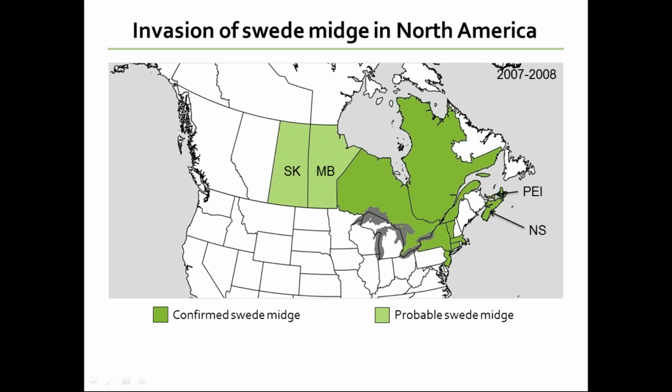And it was at this time that the USDA actually approached the Canadian Food Inspection Agency about deregulating the status of swede midge. Before this time, it was considered a quarantine pest, but then in 2009, it was deregulated and is no longer considered a quarantine pest in both the US and Canada. Since that time, it's spread a little bit further into Ohio in the US. In 2015, it was positively identified in Michigan, and in 2016 in New Hampshire and Minnesota.